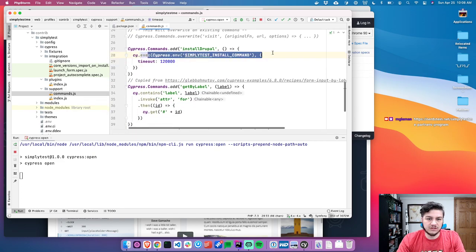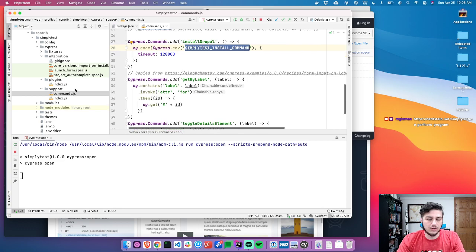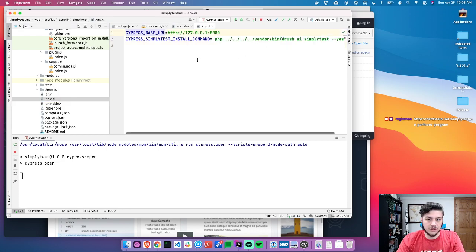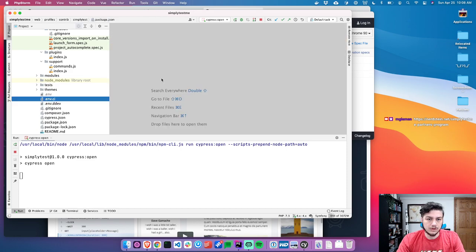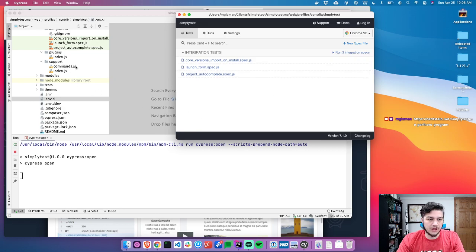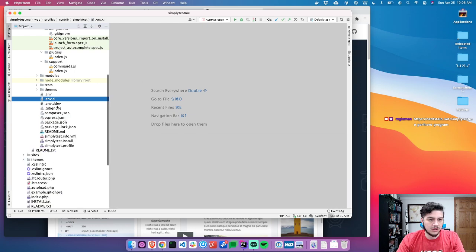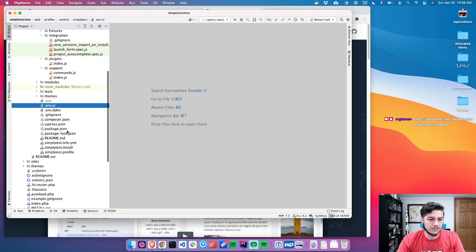And what this does is it fetches the simply test install command. And that's how it knows that if we're in ddev, it does ddev drush site install. But if we were in a CI environment, we could call this same command. As I said, I kind of want to clean this up and not have to require the development environment, or sorry, not require the .env. But that's not a beta blocker, so I'm not going to actually do that right now.